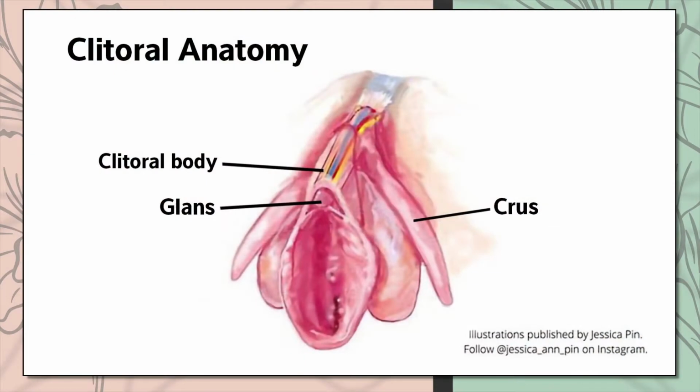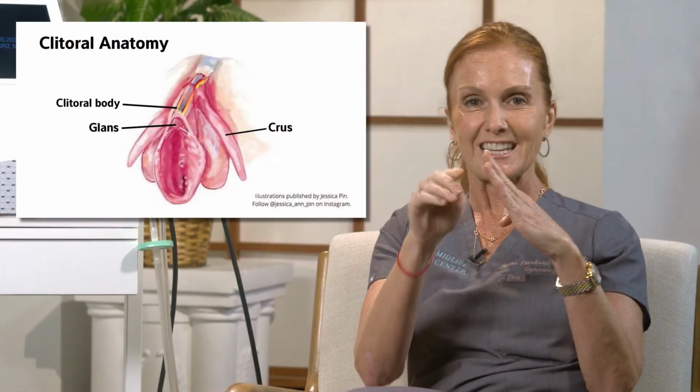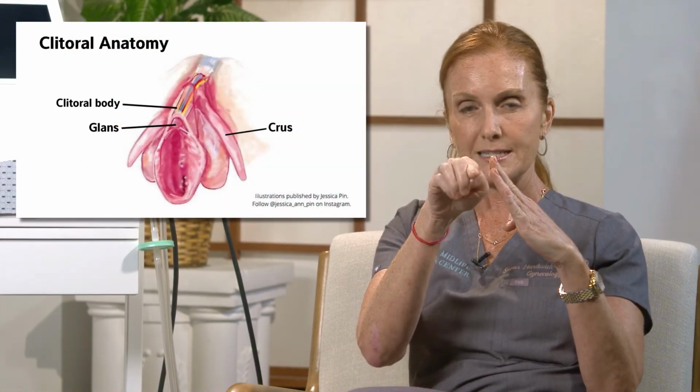Exactly. So I think we have a cool diagram that hopefully can pop up that you can see. And then I like to do hand signals. If you come and see me as a patient, I do a lot of hand models. But okay, here's the labia, right? And the visible part is that little button right here. So most of us know where the visible part, which is called the glans of the clitoris, is. And most of us, including most doctors and most partners, think that's the only thing that there is.